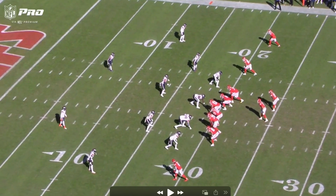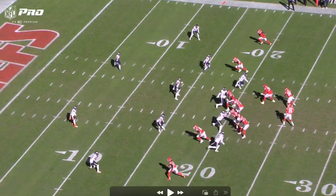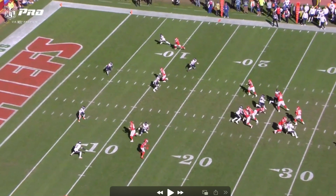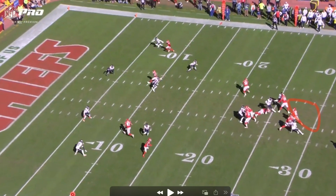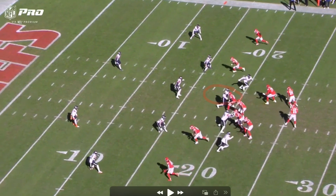So here comes that route combination. And if you notice, as Mahomes drops back and hits the back of his drop, he's forced off his spot almost immediately. So here he is, waiting for the routes to develop, and he's forced off his spot. That's because, unfortunately, Trey Smith takes a really, really quick loss to John Franklin Myers.